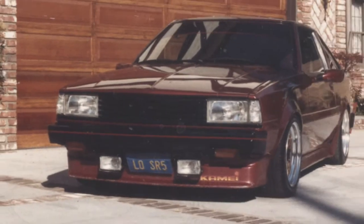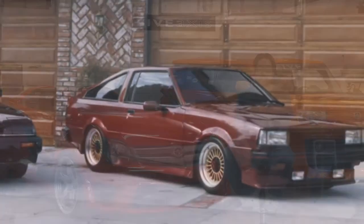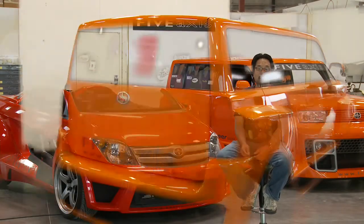My first car was a 1980 Toyota Corolla. It had a 2TC motor in it, which is basically a pushrod motor. On the exterior, I bought some fiberglass generic body kit, I don't even remember what it was, and made it fit the car the best I could. Looking back on it, it was a pretty bad job, but it basically started somewhere.